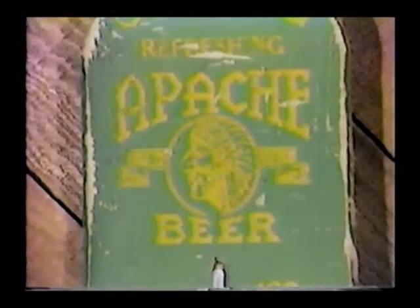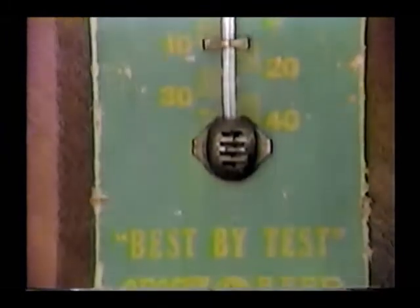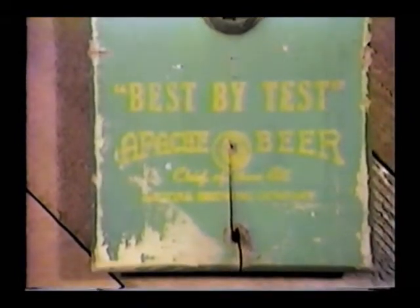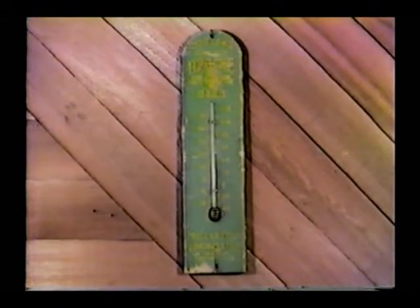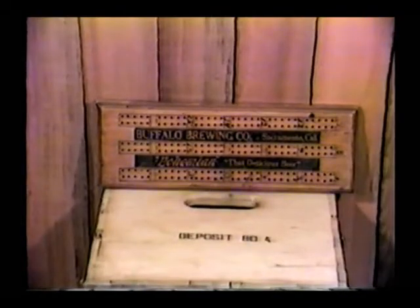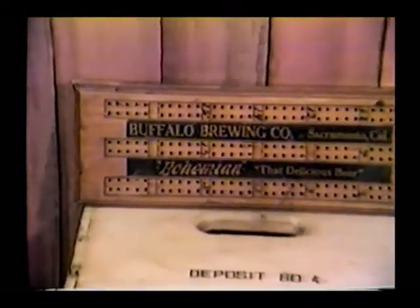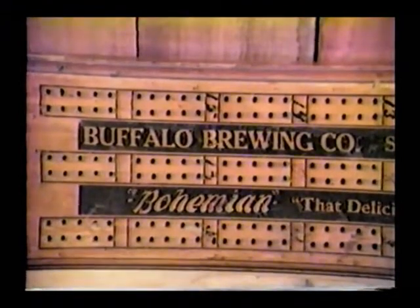Somehow, this Apache beer thermometer from the Arizona Brewing Company, Phoenix, Arizona, managed to survive the Arizona summers. A very unusual pre-prohibition piece is this cribbage board from the Buffalo Brewing Company of Sacramento, California.